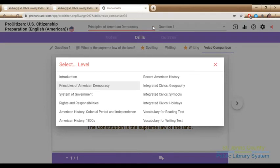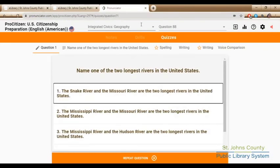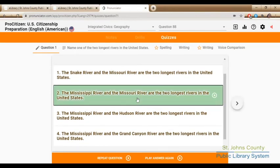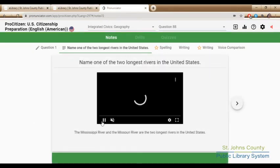So that was principles. Let's jump ahead to maybe integrated civics geography, where it starts to get more in depth, or two of the longest rivers in the United States. And so you would go through, select green if you're done well, red if unfortunately you haven't, and then it will go into a little video, as we've seen before, where it will tell you some more information, background information about the concept.